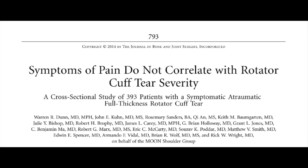So in the discussion of the article, they bring up a few great talking points that you can definitely bring back for your patients. I want to directly quote a few sentences from this study by Dunn et al. First one being, they come right out in the conclusion saying, non-operative treatment of symptomatic, atraumatic, full-thickness rotator cuff tears is successful in approximately 75% of patients. Right there, that's the first one you lead off with: a good amount of patients are going to get much better non-operatively from symptomatic, atraumatic, full-thickness rotator cuff tears.